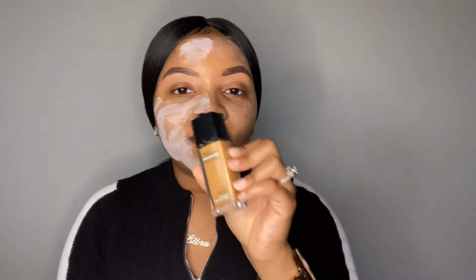Of course for foundation, I'm going to suggest a matte foundation. This is my favorite and it is super inexpensive. This is the Maybelline Fit Me. They actually have this in dewy and matte. So this is the matte one I am using today.